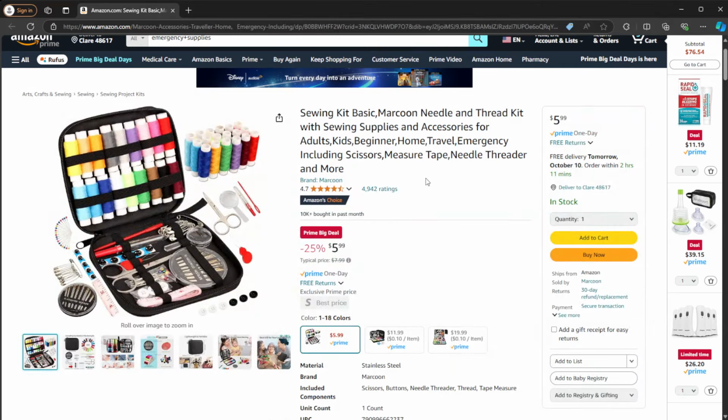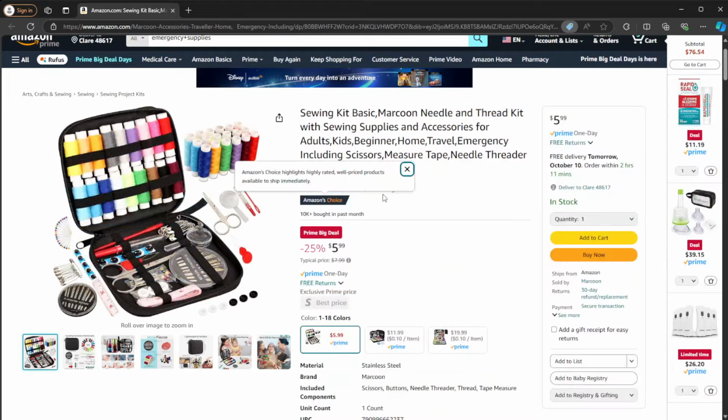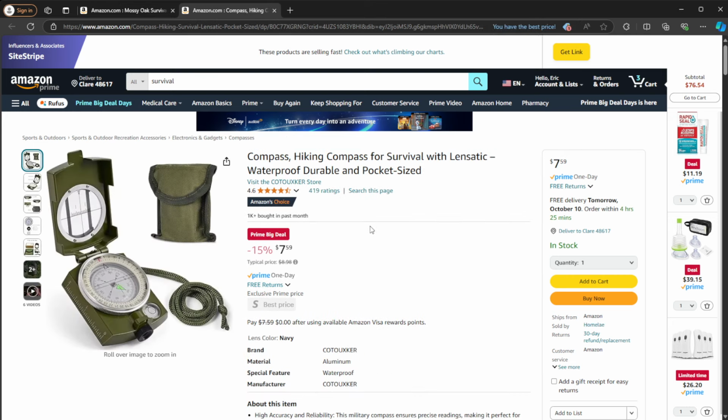And so essential, a lot of people overlook this one, an emergency survival sewing kit. It's not simply for fashion faux pas. It's actually obviously for sewing pants or clothes as you're going through the woods, whatever you need it for, $6. Really good, has everything you need. Yesterday I showed a Mossy Oak knife, but this is their Mossy Oak survival hunting knife. Very nice. 15-inch, only $16. Having a compass is essential. This one's only $7.50 for a really nice one.